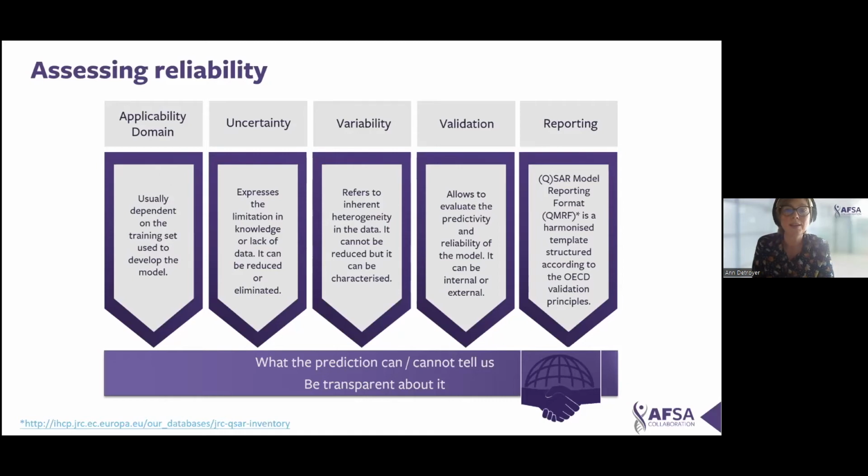The third factor for reliability is looking at the variability that's built into your model. Variability is inherent to your data. You cannot reduce it like you can try to do with uncertainty when you're building your model. It's inherent because, for example, it's linked to intra-lab variability and repetition of the measurements, and it's something that you cannot reduce, but you can characterize, and you can take it into account when you have your prediction, so you have an idea of how variable this prediction can be with regards to the data that's put in. Now, this is basically linked to information reliability of your input data.